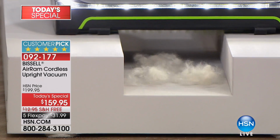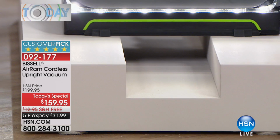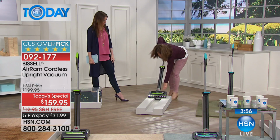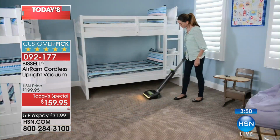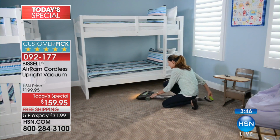Look how it's pulling up all this pet hair and all this stuff to show you that powerful suction, and that's almost 2 inches away. I mean, really, that's what I love about this. Things that are even far away, you're gonna get so much suction that it can pull it up from far away. It really is. So this really, truly can replace your upright vacuum.